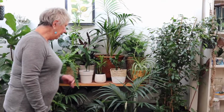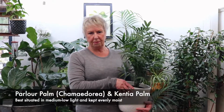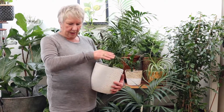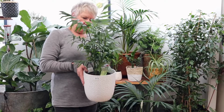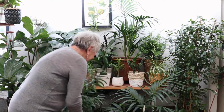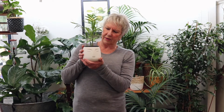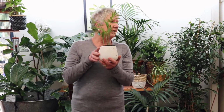Another really good plant for low light is the Palapalm. This and the Kentia are the two best indoor palms. So here you have Kentia, which grows a lot bigger, and the Palapalm, which stays lovely and compact, will get to about a metre and a half eventually. Fabulous plant. Just keep evenly moist in the summer, let it dry out a little bit in the winter. This little one in this little pot, multi-plants, they look better. That can stay in that same pot for at least 2 to 3 years. So don't over pot, and when you do pot it up, just one size bigger.